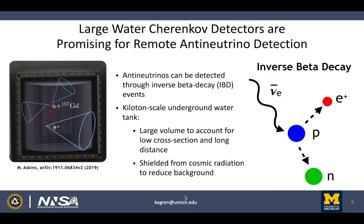And for the Watchman design, the detector is on the kiloton scale, and using that large volume is done to account for the low cross-section and the long-distance 1 over r squared attenuation of the antineutrino signal. And also, the idea is for this detector to be built and placed in an underground mine, which will provide some shielding from cosmic radiation and reduce the background from other sources.